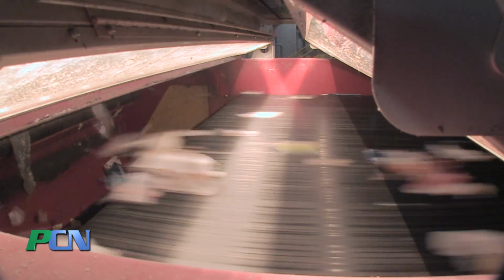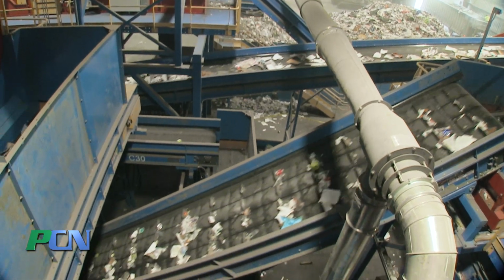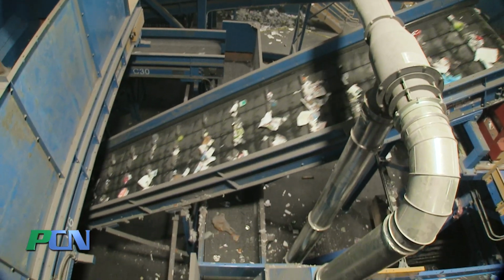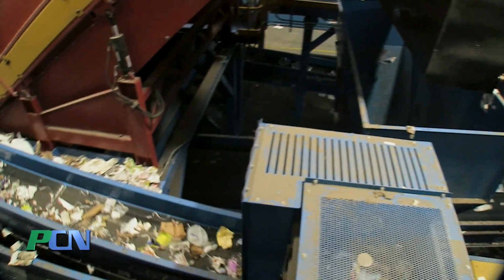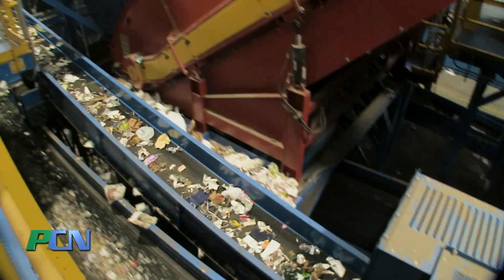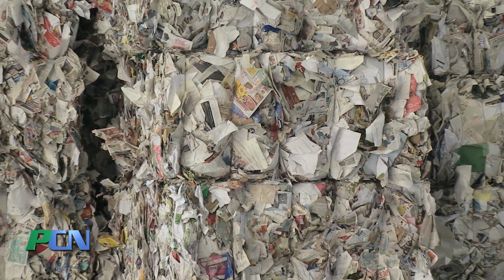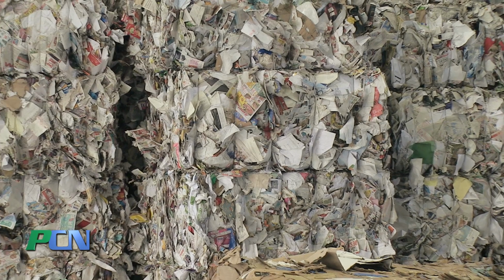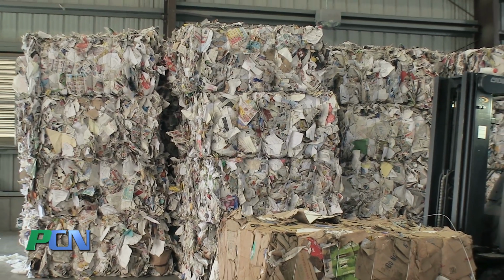And when you combine them with the iterative effect of the entire system, where all these conveyors are unified to do each of the tasks that those machines demand, the quality of the material that ends up in the baler meets the specifications of the market.